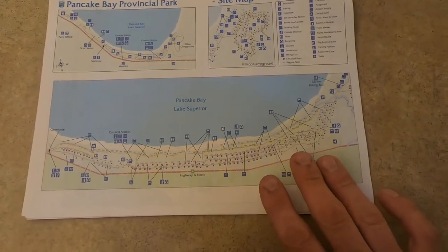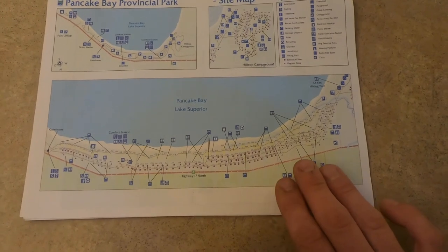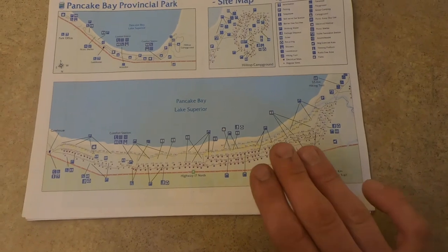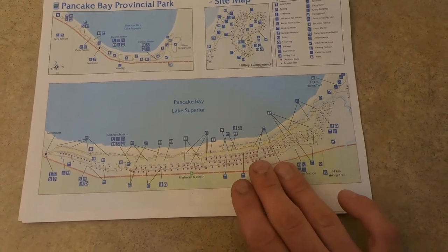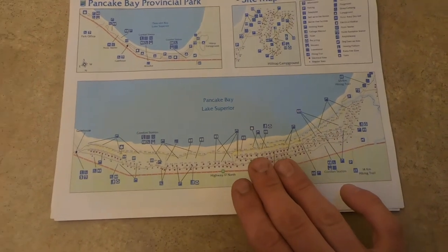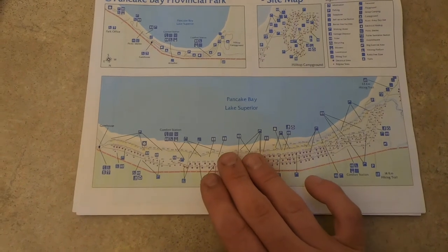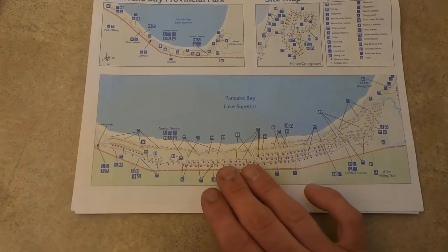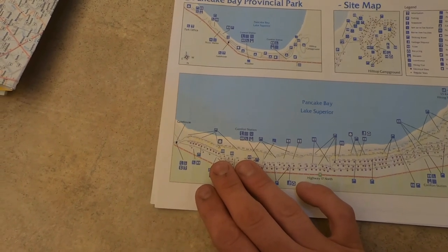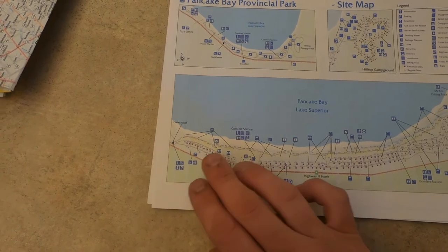Now, your West Campground has 76 sites, mixed hydro and not hydro. Then you have your West Central, which is the same mixed hydro of 71 sites. East Central, you'll have only 40 sites, which is also mixed. And then your East is 58 sites, and it is mixed as well with hydro and non-hydro.